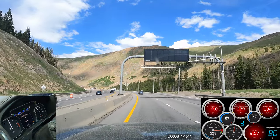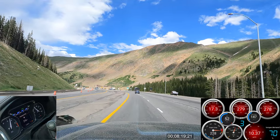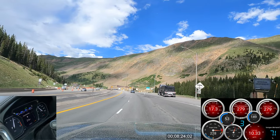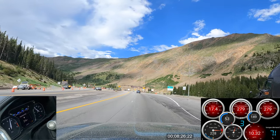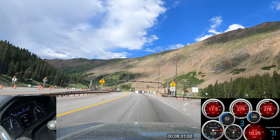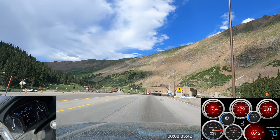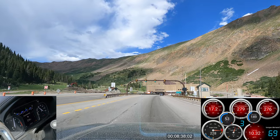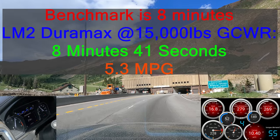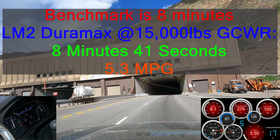Come on. Oh, it downshifted. We're in third. And stop the time now. 5.3 mpg.